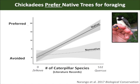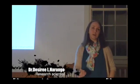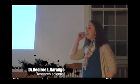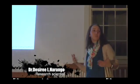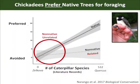We see that preferences are lower for non-native plants, and that relationship is also much weaker, suggesting that these plants are not reliable for finding food and are really just kind of functioning as pretty things in the landscape and not supporting habitat. You may be wondering right now, well, what sort of non-native plants is supporting over 500 different species of caterpillar? And the answer to that is congeneric species.